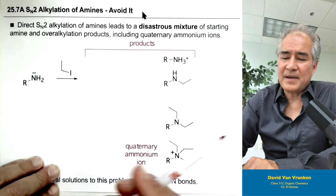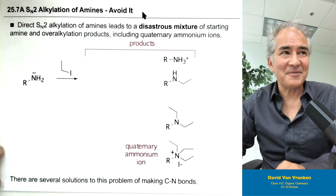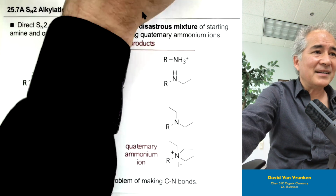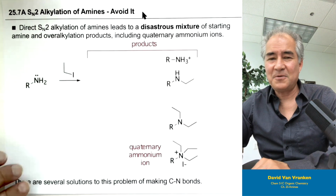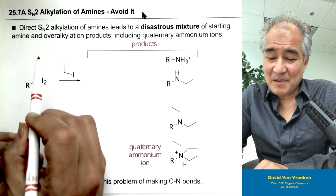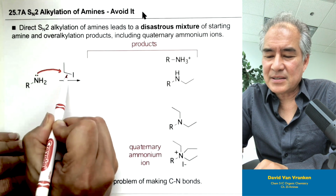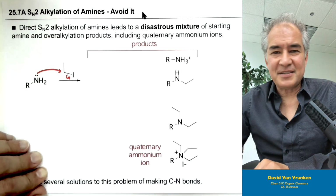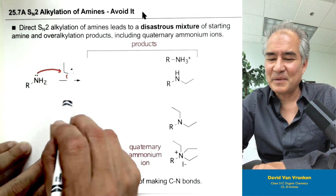Let's watch what would happen if I took an alkyl amino group and I wanted to do an SN2 reaction. Boy, that sounds pretty easy to do, right? Seems like if you've got an amine and you know it's nucleophilic, it ought to be simple to do SN2 chemistry. It's not that simple. Here's the problem. You'll have no problem if you mix an amine with an alkyl halide doing an SN2. You'll get some competing E2 elimination. Okay, let's just set that aside for now. I don't want to talk about the weaknesses of SN2, but you'll get a little bit of E2 elimination.